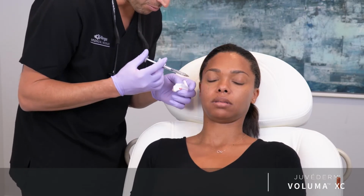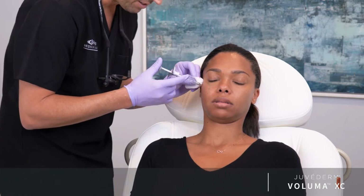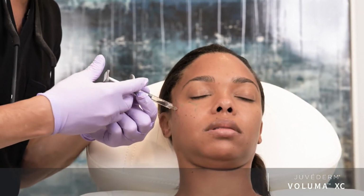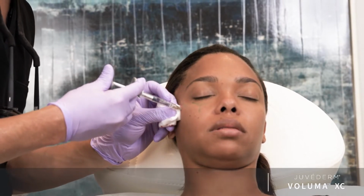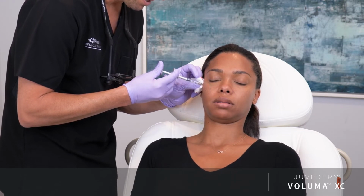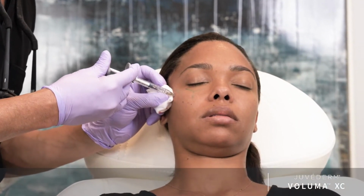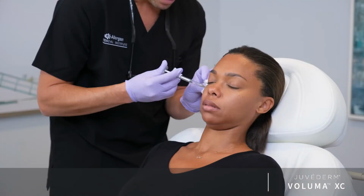I'd like to see a little bit more projection, so I'm coming right here again at the zygomaticomalar region and aspirating. And again, injecting an amount of product in this area here. I'm not putting pressure at the previous injection sites because I don't want to push down on the Juvederm Voluma XC and negate the projection that I'm achieving, but I am just dabbing it gently.